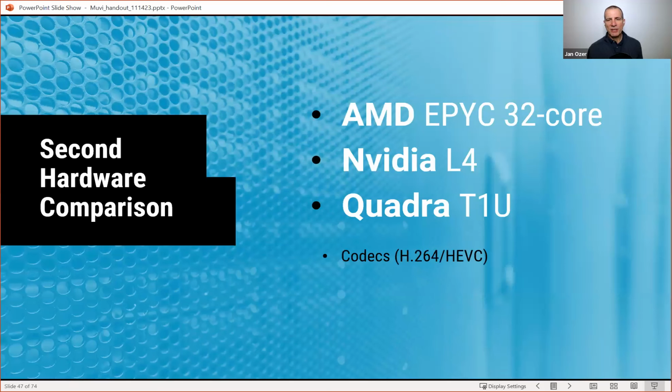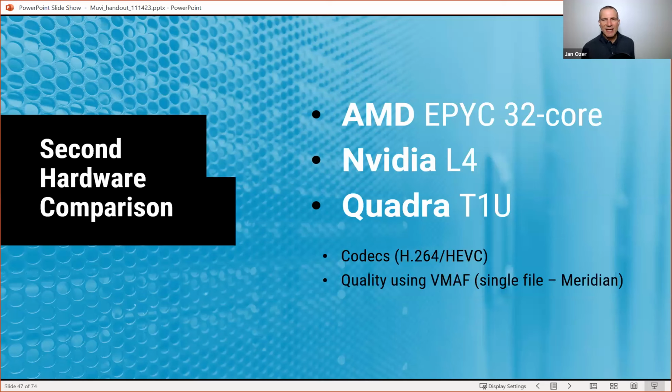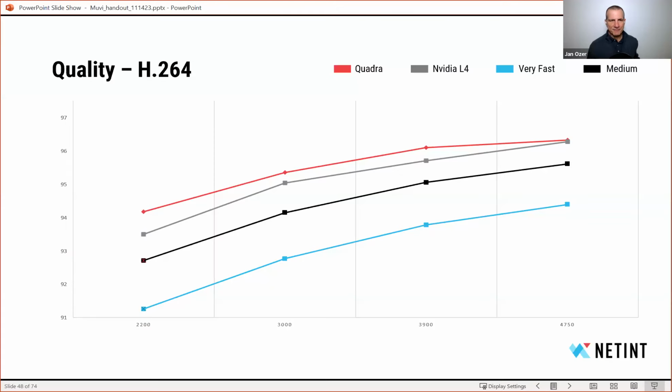And the codecs we looked at were H.264 and HEVC, single file comparison. Typically you want to encode multiple files, but the Meridian clip that's used by Netflix has a lot of different scenes in it that really does simulate a lot of different types of production. So it's a 12-minute video, and I think the results are certainly relevant if you're outputting entertainment type content. We looked at the average quality, we looked at low frame score, we looked at performance.